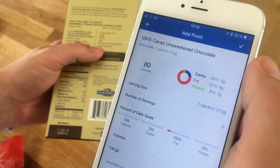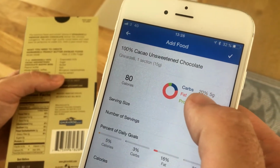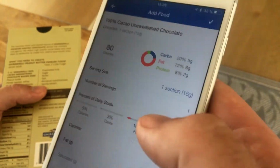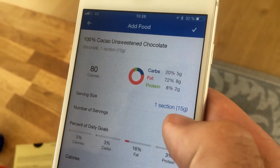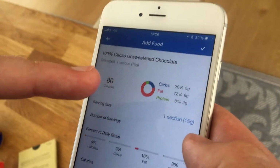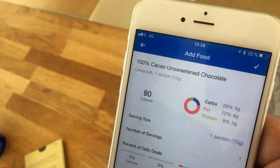We scan this, and this is actually super high percent fat, very few carbs, also very little protein. And it's very smart, because I was going to say that you would eat very little in a keto sweet. You would eat maybe max 15 grams, and that's about 5 carbs. So I'm going to save this.